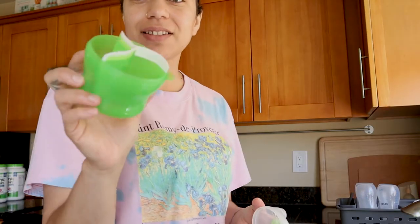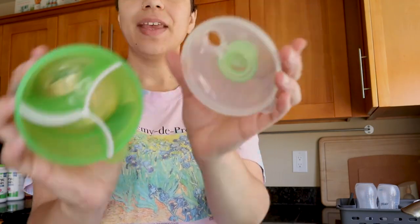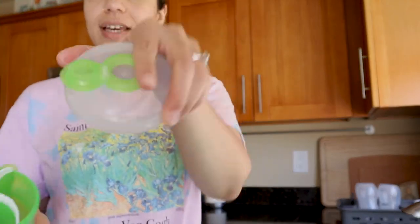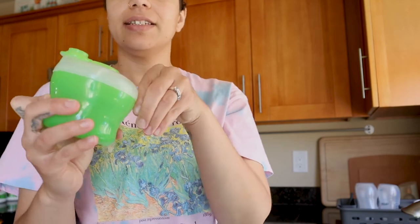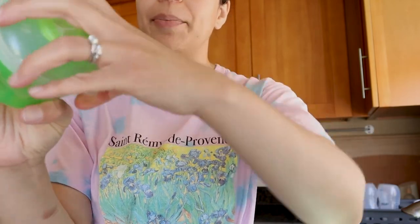I'm going to go ahead and show you the little things that I use for traveling with formula. They're just little dividers, so you can put your formula in here, and then it comes with this lid that just has a little spout, so you have it closed like this, and it has this little thing right here so you can easily pop it off.